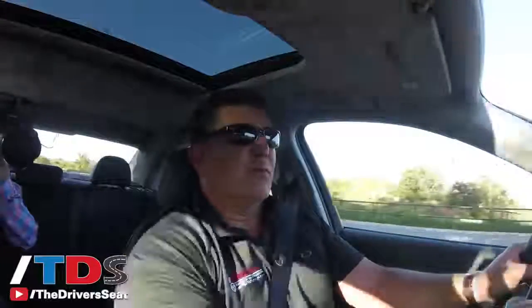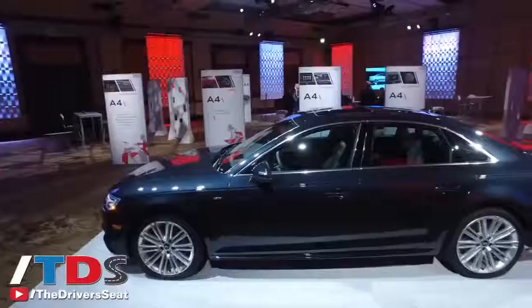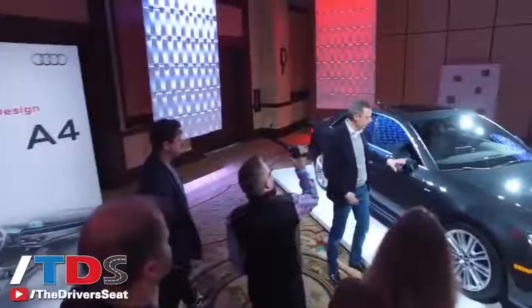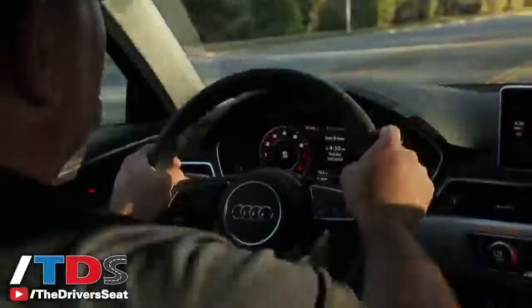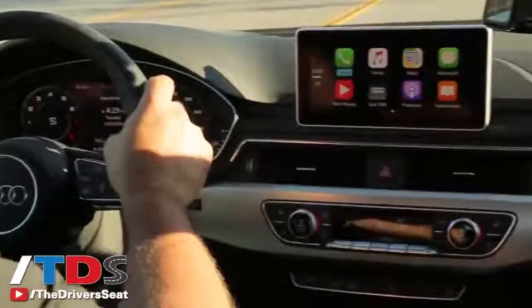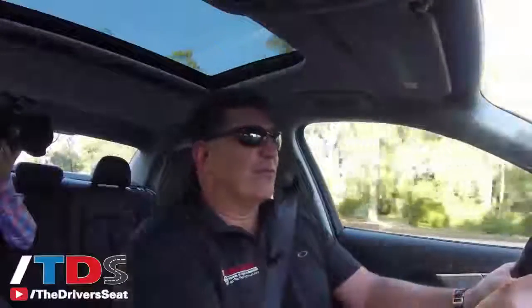So we've had a full day. We started at 9 o'clock, had 2 hours of breakout sessions to learn all about the technology, the performance, the enhancements that have been made to this 9th generation A4, and they are significant. So from an interior standpoint, an all-new interior. This car is an inch wider, and you definitely feel it as being more spacious. You now have Apple CarPlay, you have 2 USB ports. Doesn't sound like a big deal to you, but to Audi it is. They've never had that in an A4 before.